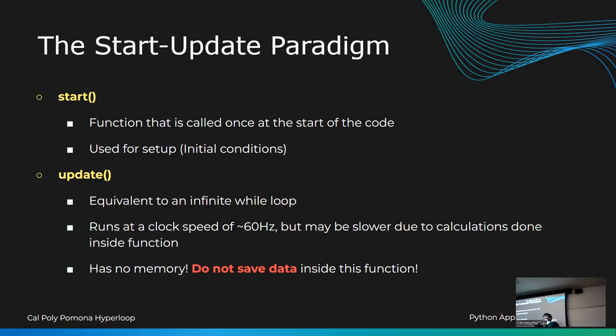Update is basically a while loop, right? A while loop that loops over and over and over and over again, right? In here it says the clock speed is like 60 hertz, but maybe slower due to calculations done inside the function. Pretty much when we have a game like Tetris, remember that Tetris example? We want the game to keep running over and over again. We don't just want to have one block drop and done, right?